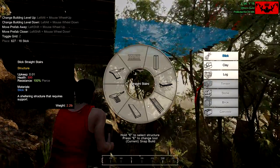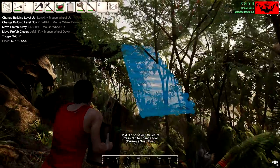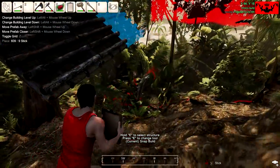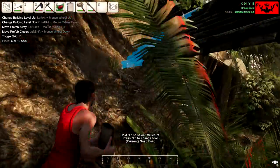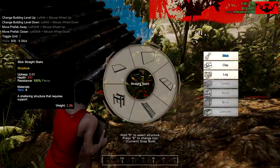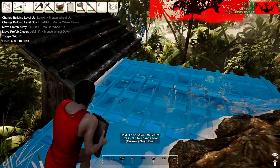Okay, so let's do the stairs again. Yeah, this looks good. In fact, we'll do the double. I like the double. It looks kind of cool. And it goes like, oh, look at that. It's like right to the edge of my property. That's pretty awesome.